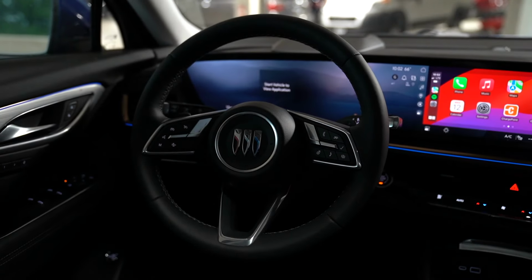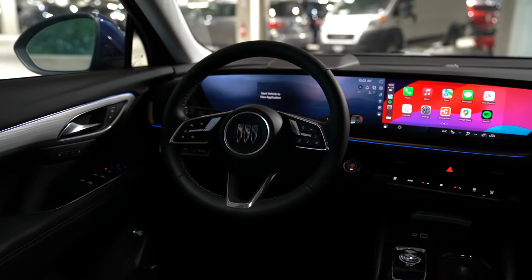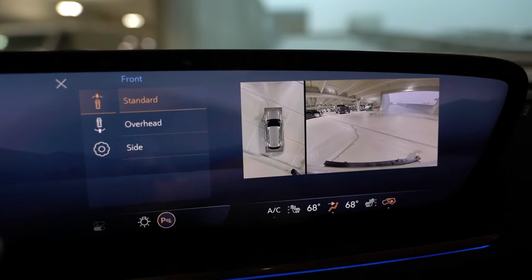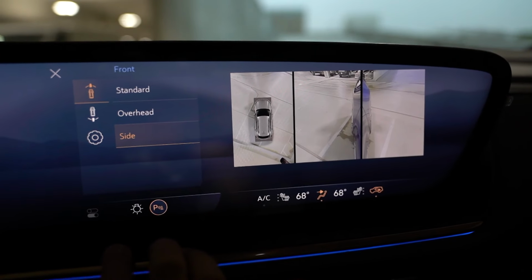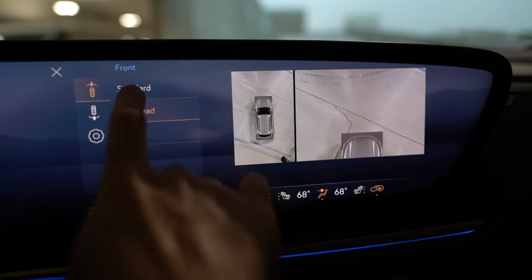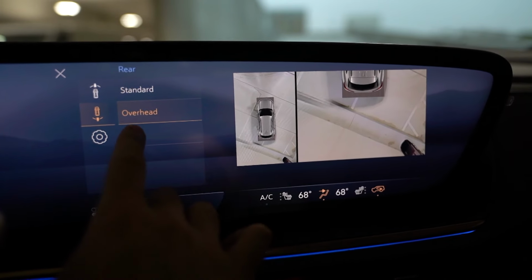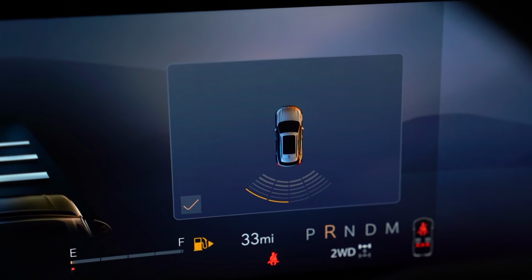You've got blind spot monitoring, emergency detection that will actually stop the vehicle if it thinks it might get into an accident, and as well, there's a 360 view surround camera. That is awesome. If the kids left something in the driveway, tight parking spot, you can actually pull up the camera and see what's going on both sides, behind, out front. That is a pretty sweet feature. That's also going to pair with the parking sensors that will pop up on the digital cluster.